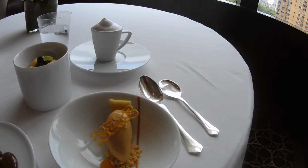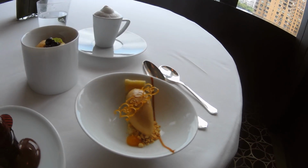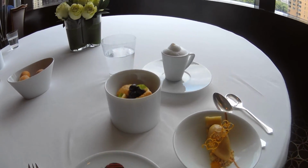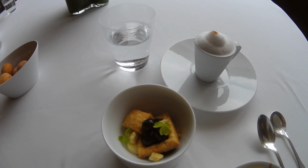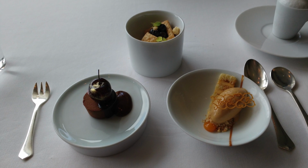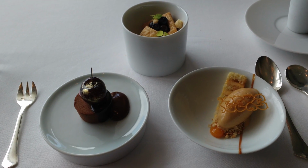For dessert, we have an assortment of desserts including caramel ice cream, as well as chocolate mousse with a cherry on top and gold flakes. Next is a blueberry tart, and lastly, a Keller classic is a frozen cafe latte. Here we have close-ups of each of the desserts again.